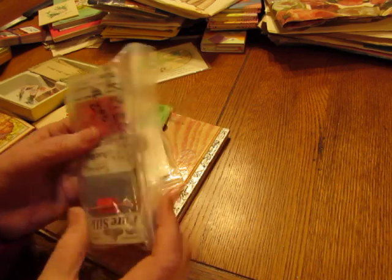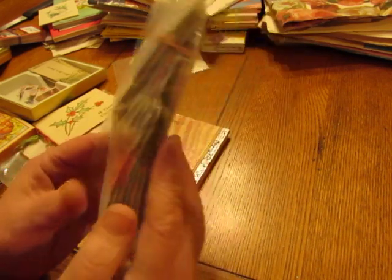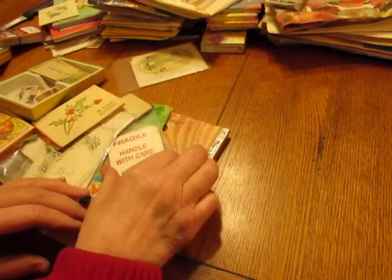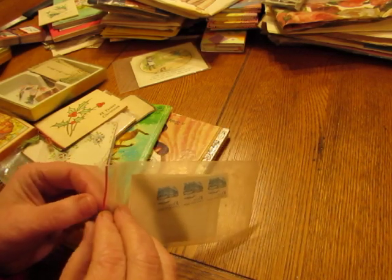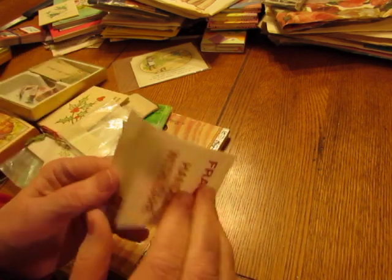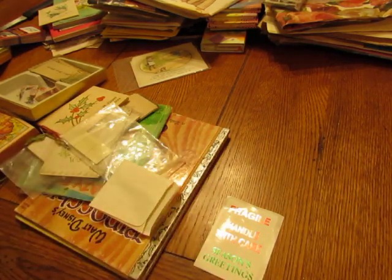Okay, I pulled some up. This is silk embroidery silk. I have some of that from the 80s, I guess, when I did ribbon embroidery. So I will add that to my collection and actually use it. I do use it some. I just don't remember it often enough. Little stickers. They'd be cute in a Christmas book. Happy birthday. Look at that tiny little card.